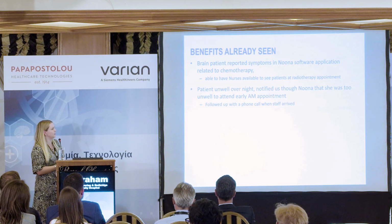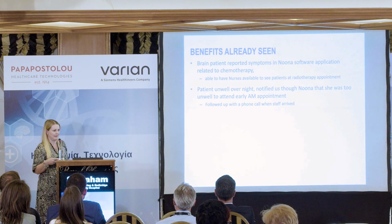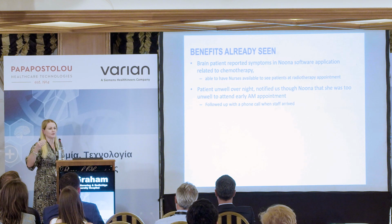A patient was unwell overnight, so they reported in on the system that they were going to be unwell, they wouldn't be able to make their 8 a.m. appointment. Again, that means that patients don't have to be stressing overnight. They can write a message in on the app, have a little bit less stress and then get some sleep and then know that we'll see that message when we come into clinic in the morning.